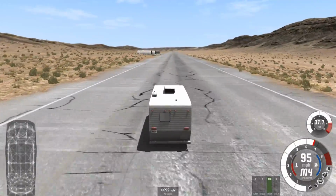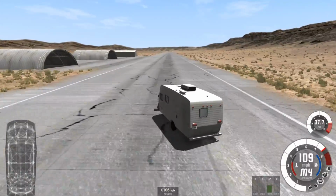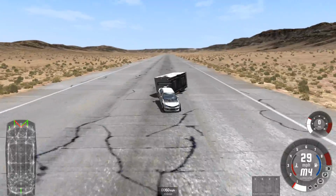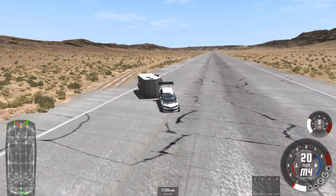You see, we get to about 90 miles an hour, and we start moving. The Caravan's going. Oh bugger! We've lost control of it. That's gonna roll. It's not having it. It is absolutely not having it on the back of the Sunburst.